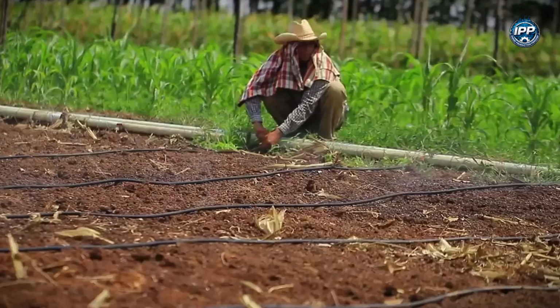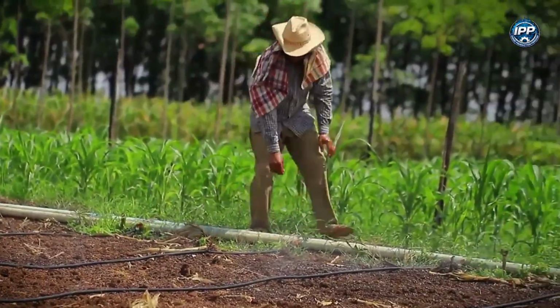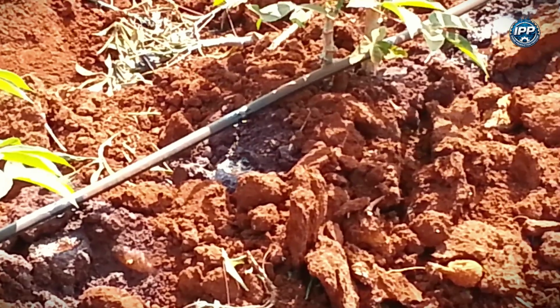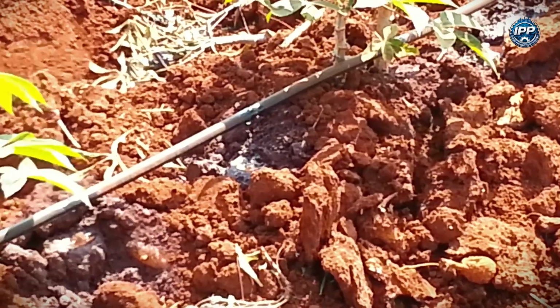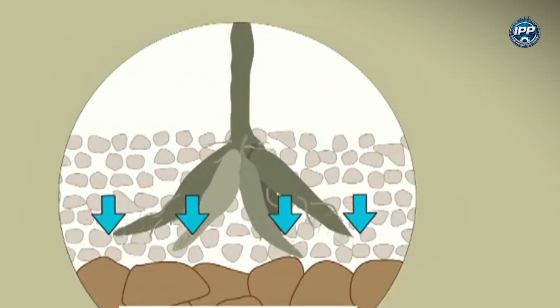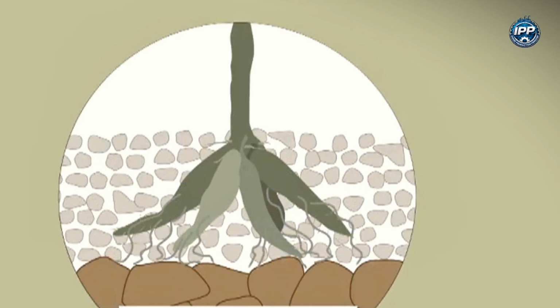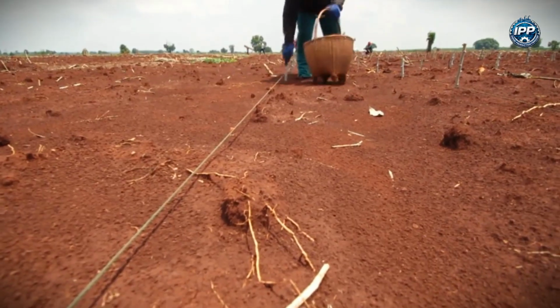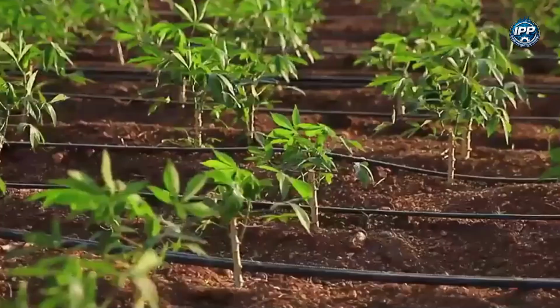Not long afterward, the entire field becomes covered by a modern drip irrigation system operating non-stop beneath the scorching heat. Drop by drop, water slowly penetrates deep into the soil, quietly nourishing the fragile roots taking hold underground. Hidden beneath the surface, thousands of new lives are beginning to establish themselves, preparing for the powerful stage of growth that lies ahead.